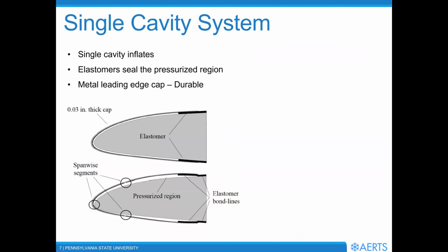So in the past at Penn State, we have explored replacing these neoprene bags with metallic leading edge structures that are a single cavity. What does that mean? Now you're going to get rid of those nodal conditions where the ice didn't break off that easily. If you want to introduce additional stresses, you can also introduce span-wise segments under that cavity.